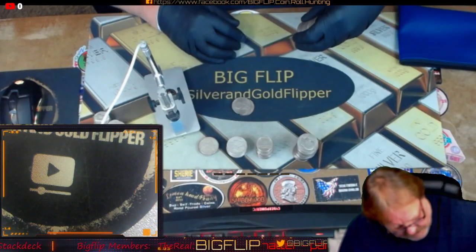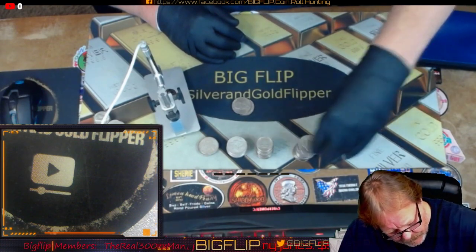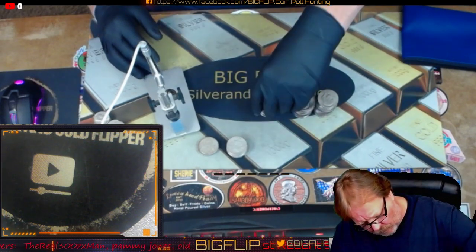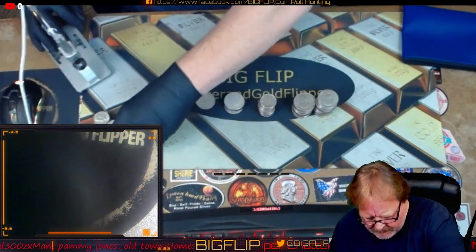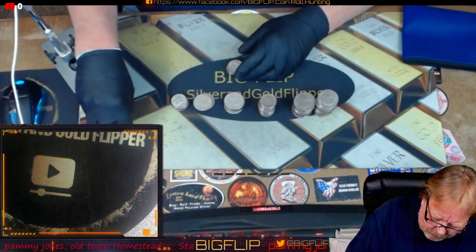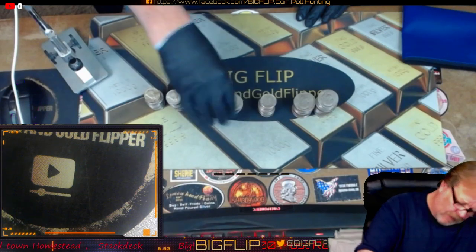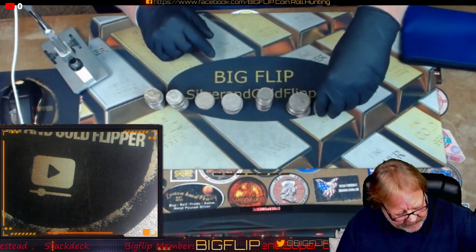So, 2, 4, 6, 8, 10, 12, 14, 15, 16, 17, 18, 19, 20. And it looks like about 16 and 20. Then almost a full roll. It looks like a 76. And then I ended up with 8 Morgans, 3 of the peace dollars, 2 full rolls of 40 percenters. Roll of 76 Bicentennials. All the years were there on the Bicentennials. I saw 1, 2, 3, and 4 there. And the 76. So very cool.